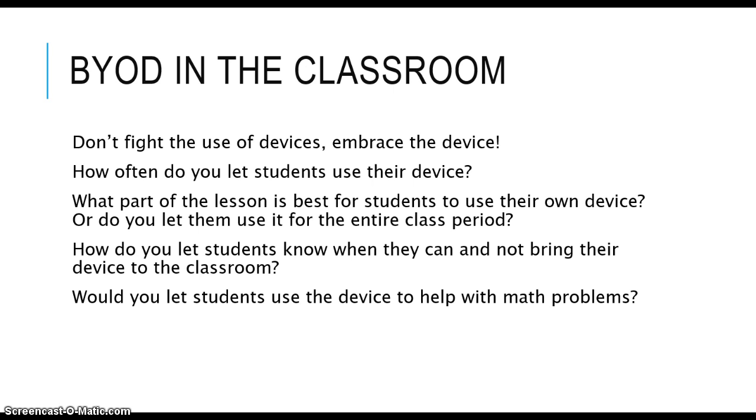And then how do you let students know when they can and cannot bring their device to the classroom? That's just something, the management of it, that I'm curious about. And would you let students use the device to help with math problems, with the solving of a math problem? I'm curious to know people's input. I'm about 50-50 on that.